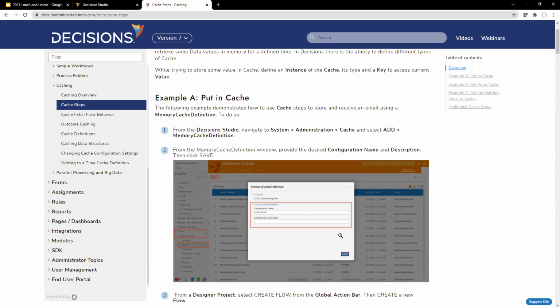You may use both. You could have an entity that stores that value in the database, and I'm assuming you're using an entity action to update that entity. In the same entity action, you could use cache steps to put that value in the cache as well. The only downside to cache is, if the server goes down for whatever reason, or is restarted, those values won't be in memory, and you'd have to have a flow that can add them in there automatically.